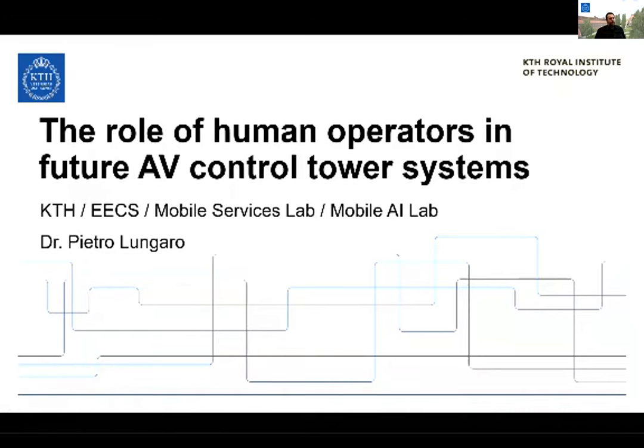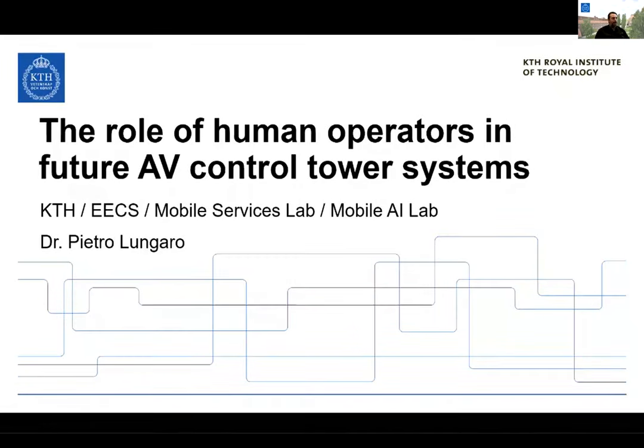So my name is Pietro Lungaro, I'm a research scientist at the Mobile Service Lab at KTH, which is now transitioning to the Mobile AI Lab. Today I will discuss a bit of the human factors and some of the solutions that we developed in order to ensure operators are aware of what is going on with these remote vehicles, and what the challenges are in bringing this information from a remote vehicle to a control tower.